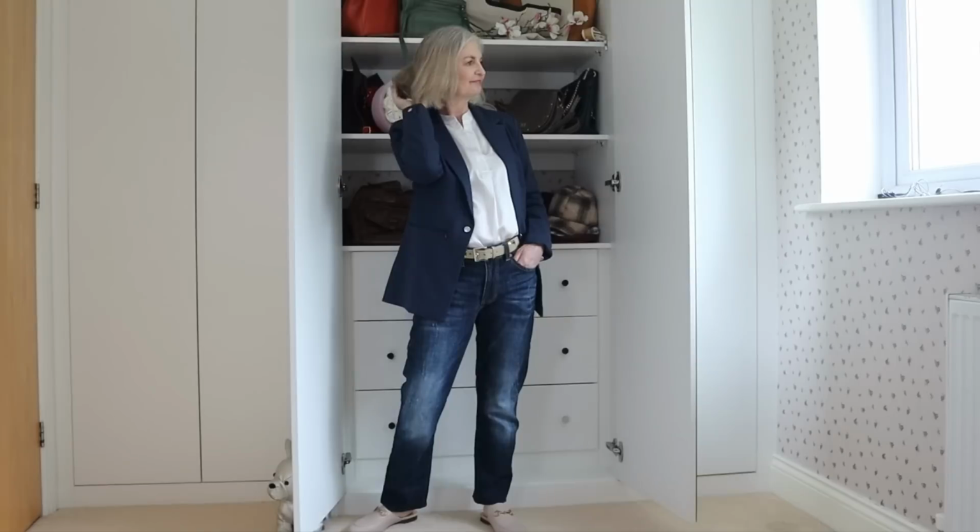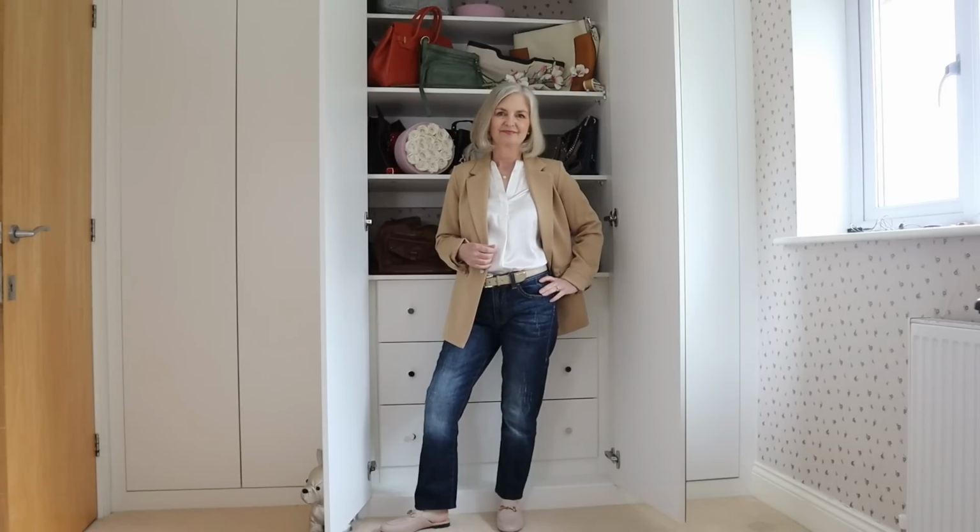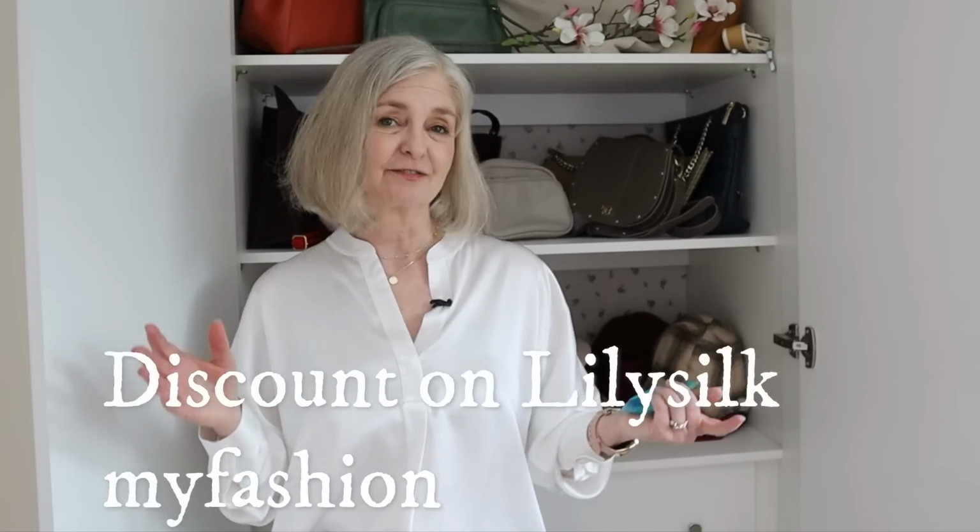Then lastly, my first real denim jeans look. And so this is jeans, the white shirt, and a navy blazer, some light coloured mules. Now my belt I'm using is a beige belt to go with the mules. A navy belt would look just as good going with the jeans and the jacket. I do have one, but I didn't wear it. Anyway, your navy would look just as good. Anyway, swapping out the jacket for a Camel jacket as well. And again, it's just spot on for 2023, up to date, chic, great for us over 50s.